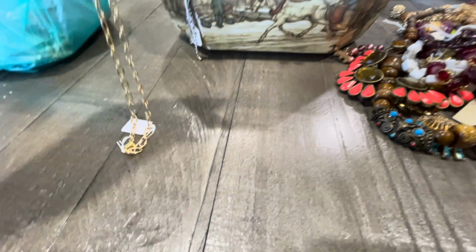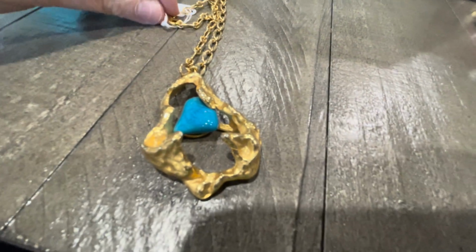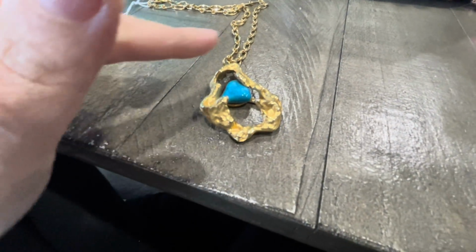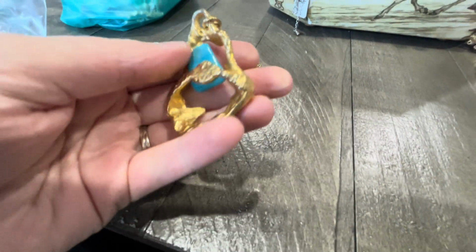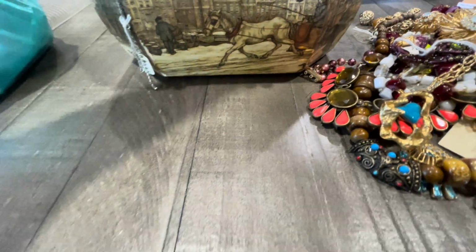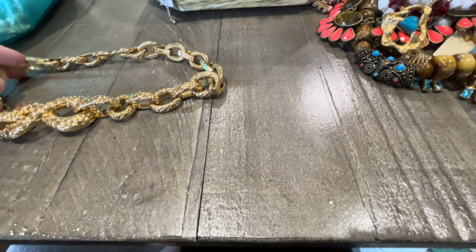Ooh, I really liked this. $3. This one was 50% off. It feels like it might be gold plated. I think it might be. I'm not sure. Like I said, I do have to do research on a decent amount.